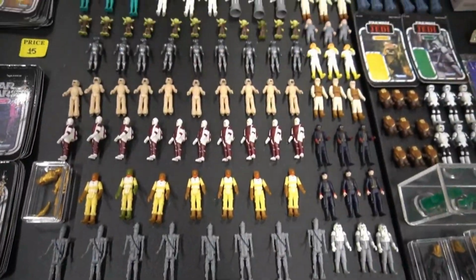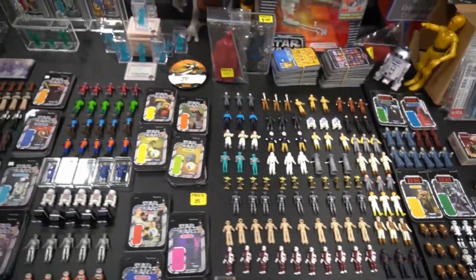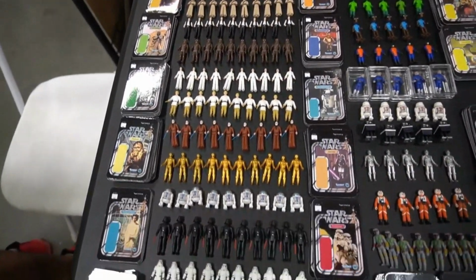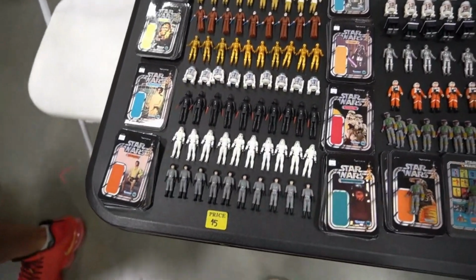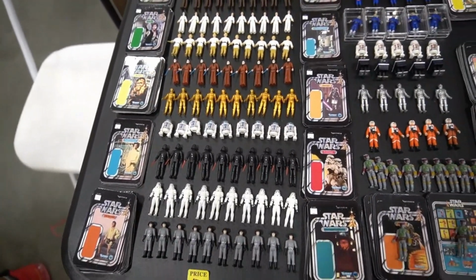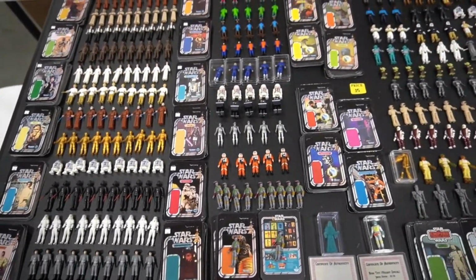Now, these are pretty neat. I guess they're 3D printed or something. They're mini Star Wars figures, really mini. $15 each. Maybe we'll take three or something. There's still a lot of detail to them. They look awesome. To be honest with you, they look really cool.